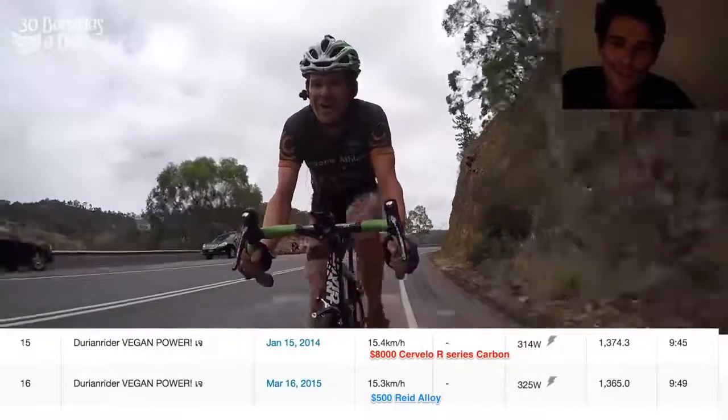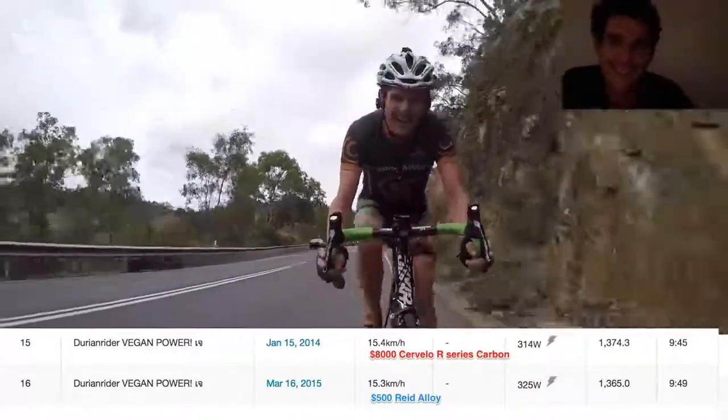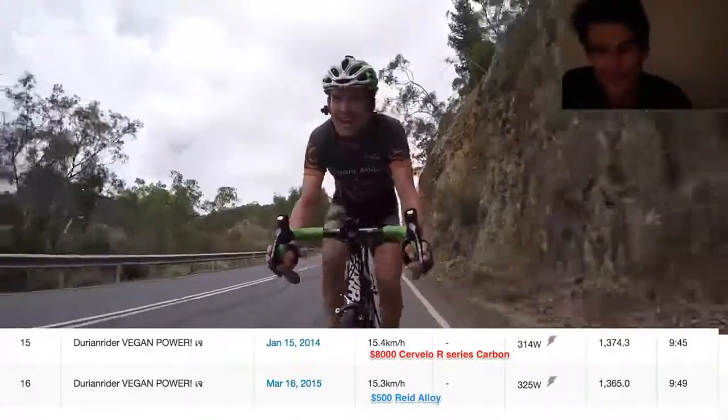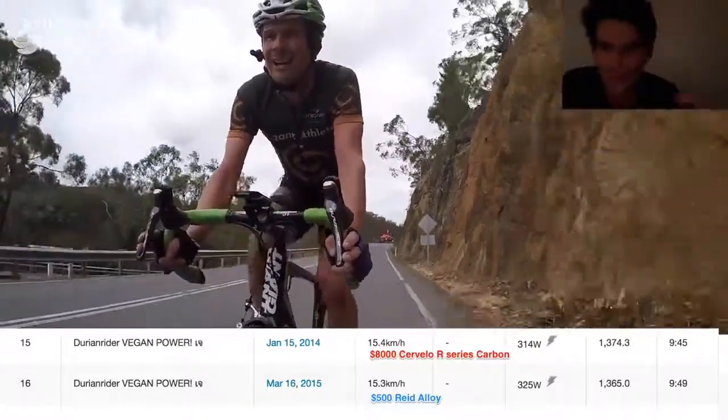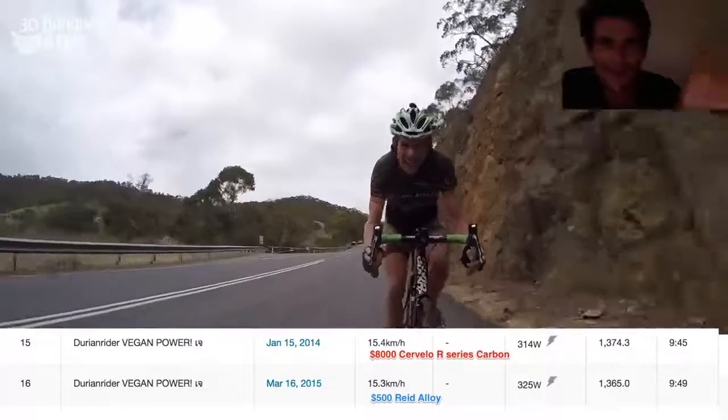There you go. Debunked: Cervelo versus Reid. What's the better bike? They're the same, really. But again, you buy what you want to buy. If you like a certain brand, then you buy it. But don't feel you have to, because it's marketing.